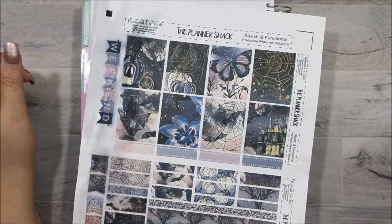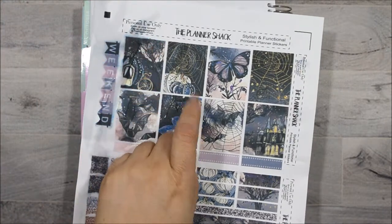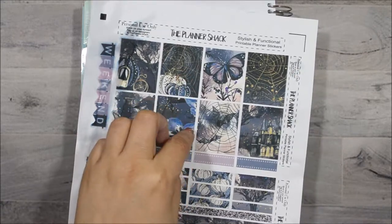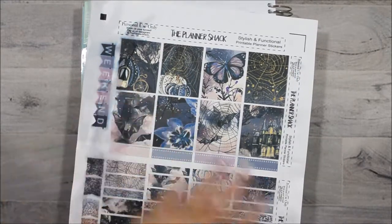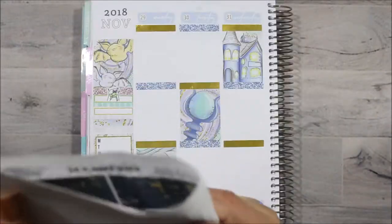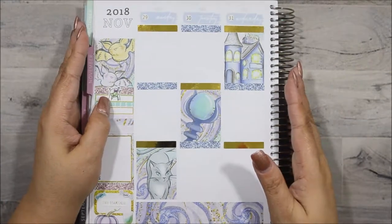And I was going to use this. This is an enchantment kit from Planner Shack. I was going to use this for my tan as a rewind spread for this week. And yeah, I'm more aggravated with the fact that I could have prevented this. And I'm just happy that it's a printable and I still have the file and I could just reprint it and recut it. But still, it should have been avoided.